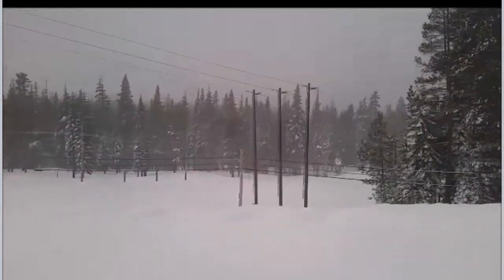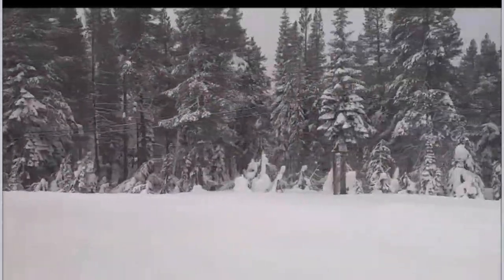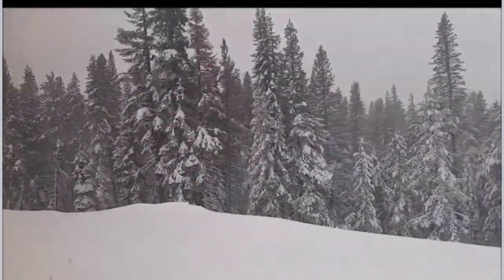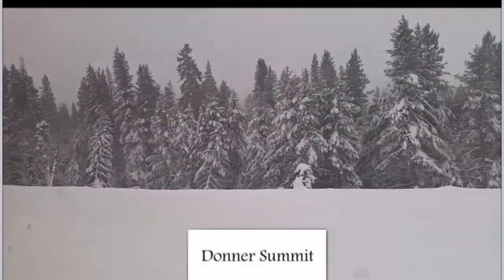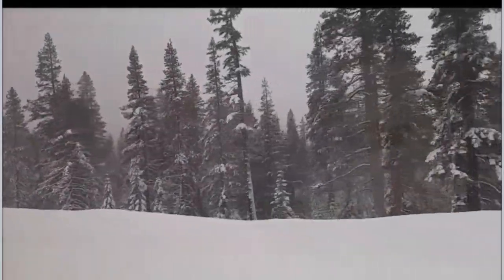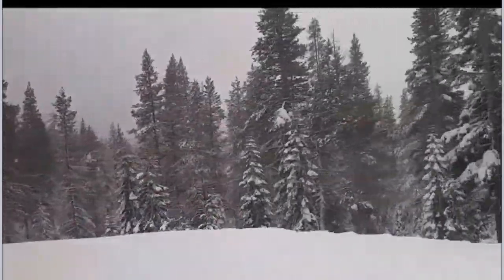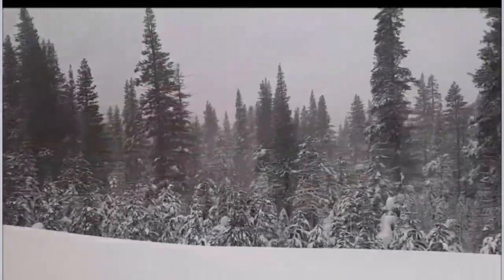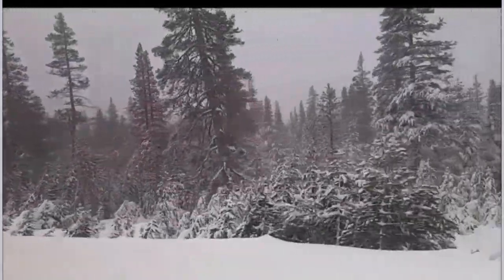On the other side of that tunnel, we are looking at part of a ski resort. I see snow flurries out there. Yep, we're going to get into a little snowstorm. We are at the top of Donner Pass, about 7,000 feet. And this is the highest elevation we will be on during this trip on this train. So I'm not really surprised that we're getting a little bit of snowfall up here.